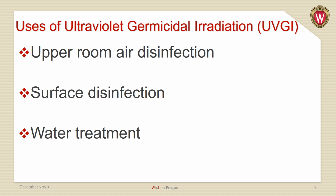COVID-19 has renewed interest in ultraviolet germicidal irradiation, also known as UVGI, and initial studies indicate that UVGI is effective in destroying the SARS-CoV-2 virus which causes COVID-19. However, the use of UVGI requires safety measures along with the use of other cleaning or disinfecting methods in order to be effective.